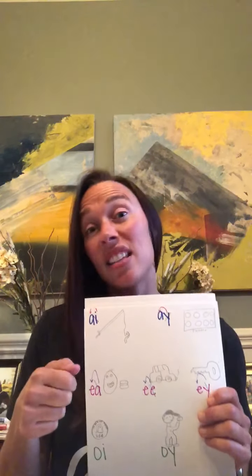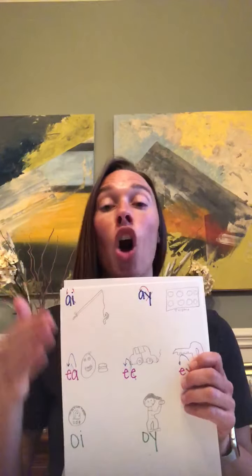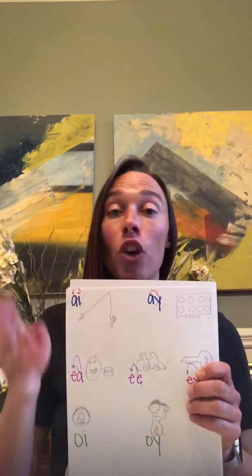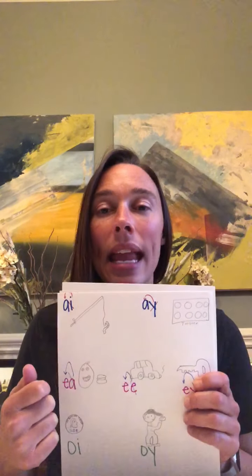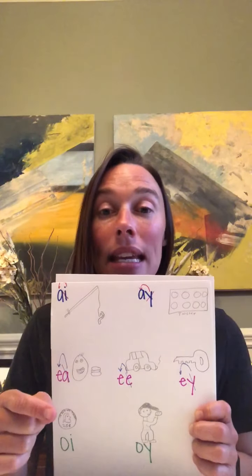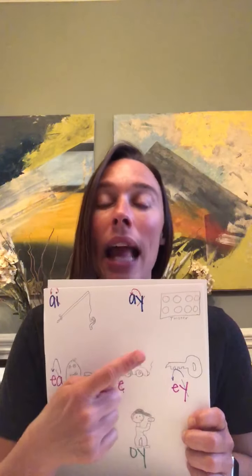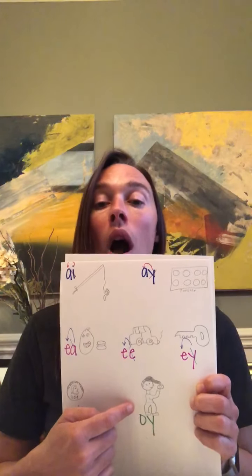Now, we're going to review all those crazy sounds that you will not hear in a closed syllable. If you hear these, is it a closed syllable? No, it's not, right? Okay, here we go. These are all our vowel teams. So these are all going to say what the first vowel says until you get down here and it's those crazy ones, okay? Ready? A-I, bait, A. A-Y, play, A. E-A, eat, E. E-E, Jeep, E. E-Y, key, E. O-I, coin, Oi. O-Y, boy, Oi. Good job. And remember, if you hear those, you know it is not a closed syllable. This is a straight open syllable, right?